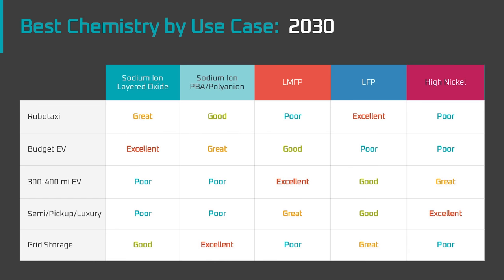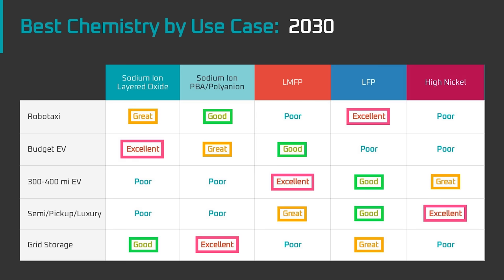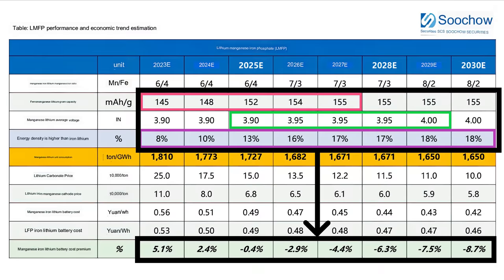On screen is a summary of the best chemistry by use case in 2030. Note that although there is a best option for each use case, there are secondary and tertiary options as well, which will come into play depending on availability. Let's tie up a few loose ends before closing out the video. First, note that all the information related to LMFP and sodium ion batteries assumes there are no major production issues or hidden drawbacks for those chemistries.